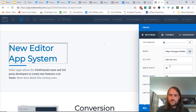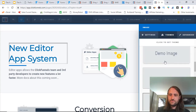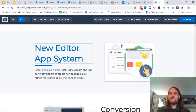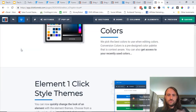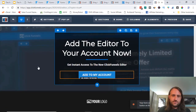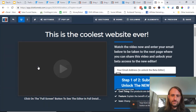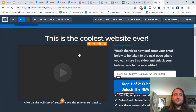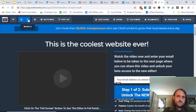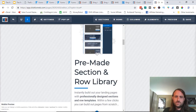All this stuff used to be really complicated with code and HTML, and now it's really very simple and easy to do. Easy to make really nice looking web pages. Most of them look really great right away. Yeah, you can add all sorts of different buttons. The editor. Yeah, we're using the editor. How funny. This is the coolest website ever. Yeah, there's just so many different options. So that's one thing that Clickfunnels does really well. Again, check the mobile. See how it looks on mobile. You can make some adjustments.